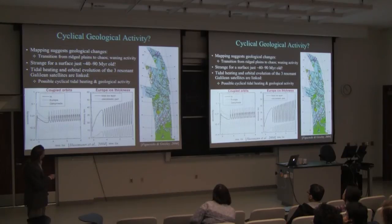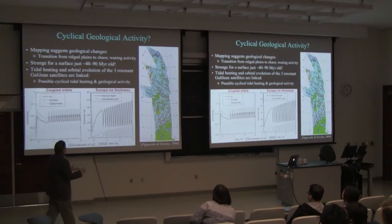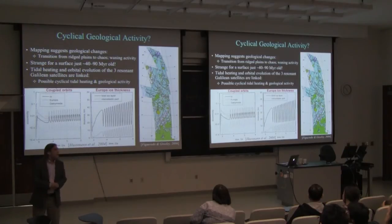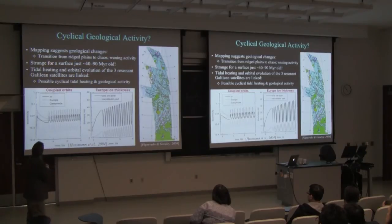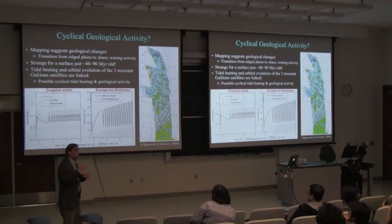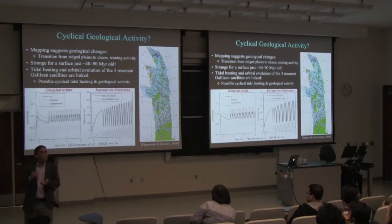And notice that these chaos regions, which are greenish here, are generally stratigraphically higher, more recent than the ridged surfaces. So it's not to say some ridges and grooves don't cut across the chaos, but for the most part, the chaotic terrains are younger. So that suggests that there's been a transition from formation of ridged plains on Europa to chaos over time. But the time we're talking about is just 60 million years, 1% of the age of Europa overall. So how could Europa's surface have gone through a change in the style of activity in just the last 1% of solar system history?